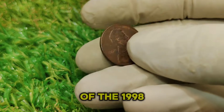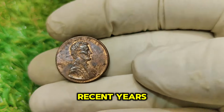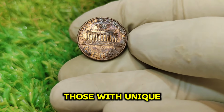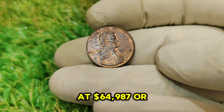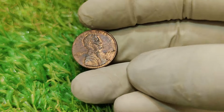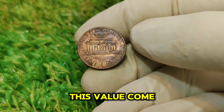The market value of the 1998 Lincoln penny has seen a significant increase in recent years. While a typical 1998 penny is worth only 1 cent, those with unique errors or in exceptional condition can be valued at $64,987 or more. This dramatic difference is a testament to the high demand and rarity of these specific coins. But how did this value come to be?